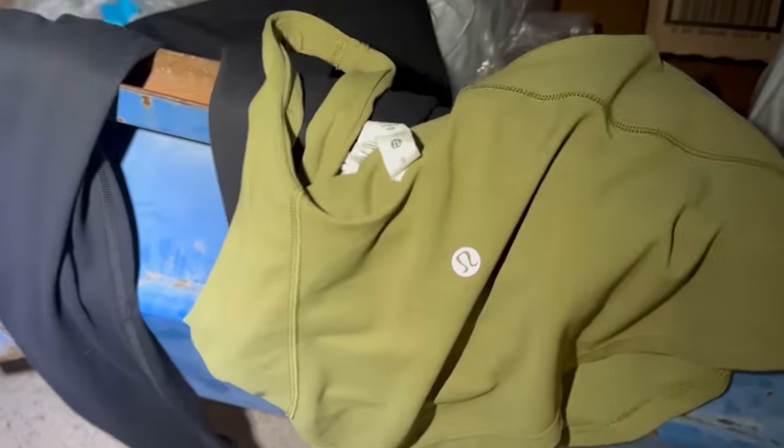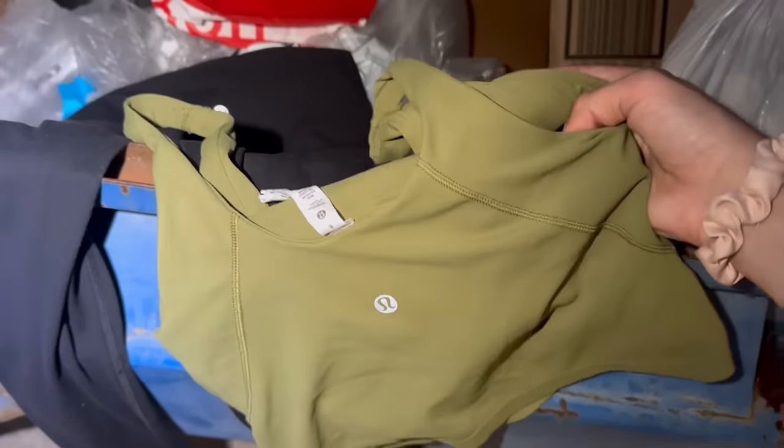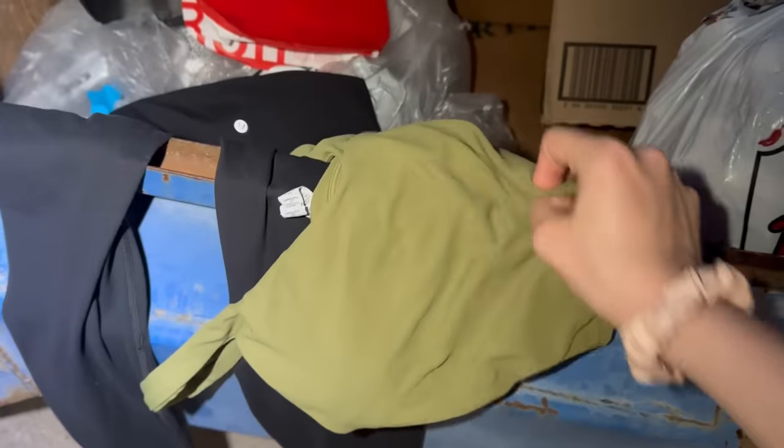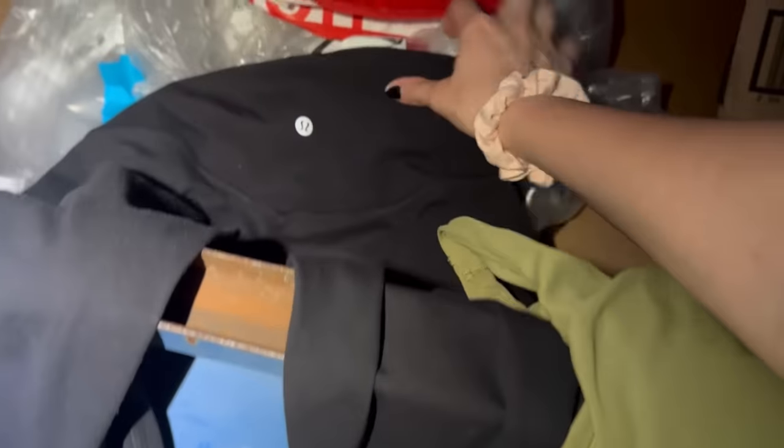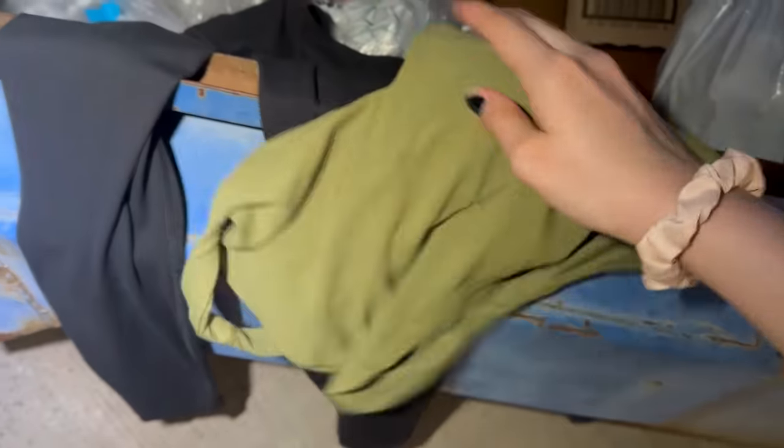So here's what I found. I did check them out. I don't see any rips on them, so they might just be customer returns, but they do look like they're used. There's a shirt, and then there's a pair of leggings. They have a little stain on them. That's why I think they're used, but still pretty cool, and I'm sure I can wash it and get that stain out.